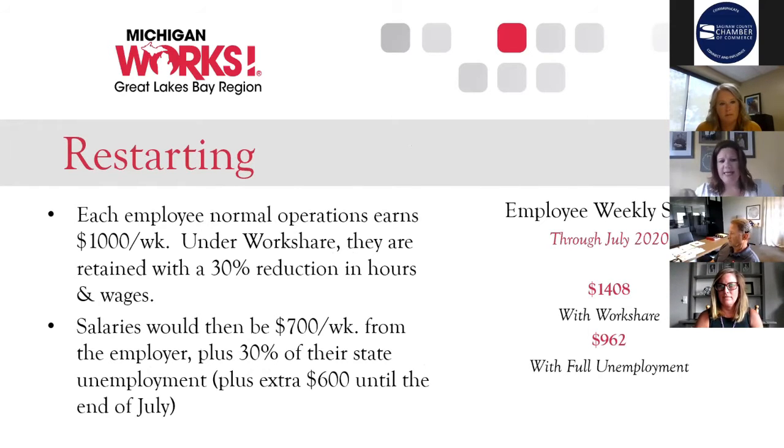So just to give you an idea, if your normal employees' operations were $1,000 a week, under work share, they're retained at a 30% reduction. I'm telling them we're going to bring them back, but it's at 30% less of their hours and wages. So salaries would then be $700 a week from me, the employer, plus they get 30% of their state unemployment. And until the end of July, they'll also receive their $600 federal benefit.